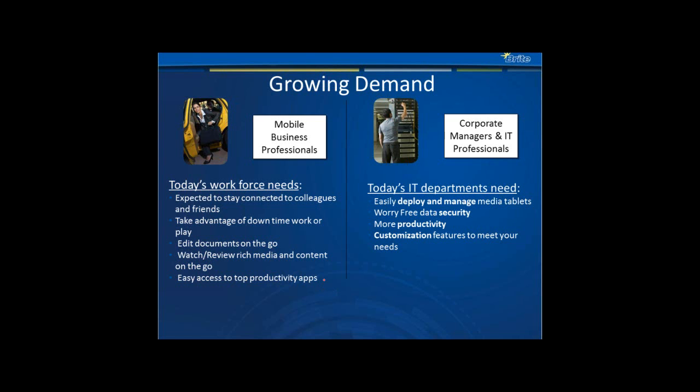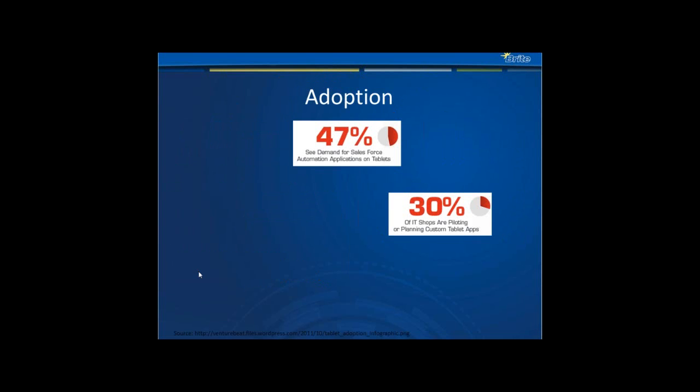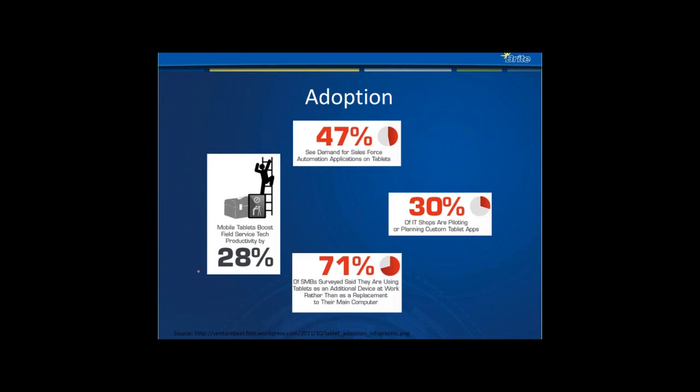When we look at the IT side of things, the demand is really generated around deploying and managing these devices, ensuring that the data on them is secure, and being able to customize this to meet the needs of the organization. And we'll talk about that a little bit when McAfee presents. When we look at adoption, Lenovo commissioned a report that was released, and there's a link at the bottom of the page. But it talks about how these tablets are being adopted.